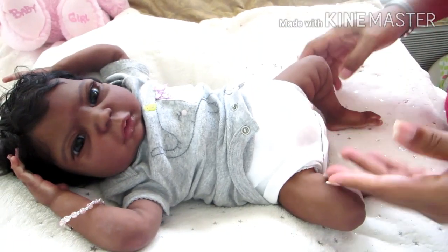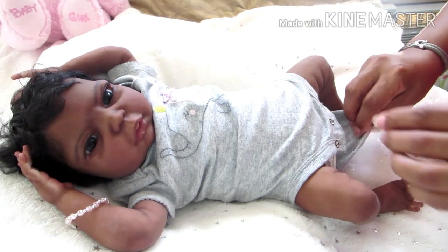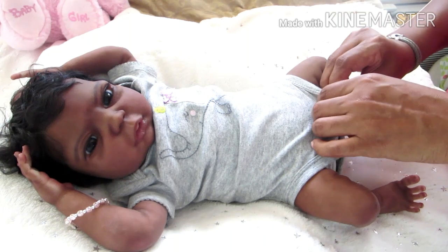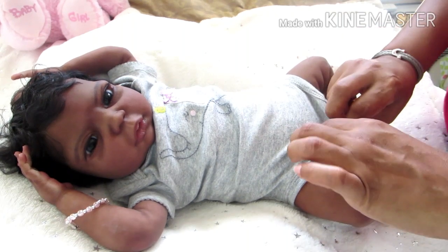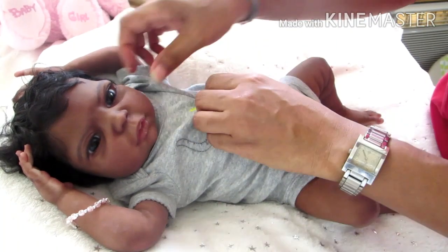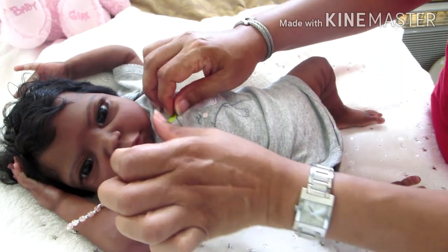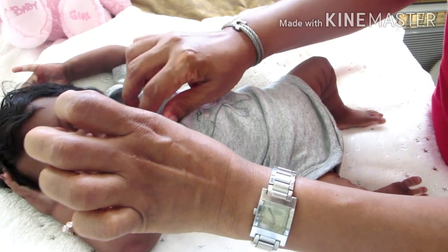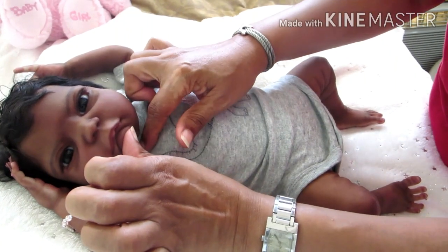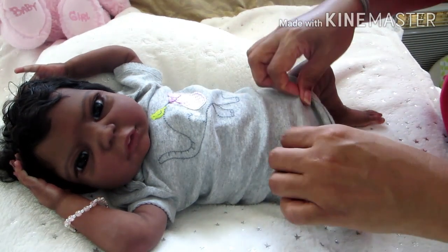Yeah, the sandwich bag actually works best because it's a bigger bag. It's easier to manage, and there's no tugging on the silicone. So thank you so much for that tip. I'm going to have to make sure I have sandwich bags on the side so I can dress Ocean using the sandwich bags.